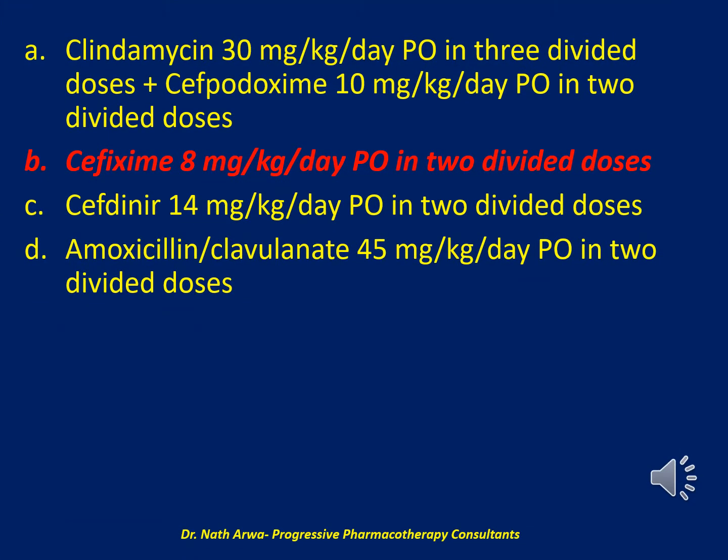And the correct answer is B. Cefixime 8 mg per kilogram per day orally in 2 divided doses. A third-generation cephalosporin would be most appropriate for the AOM clinical pathway at this hospital because of the Streptococcus pneumoniae ampicillin resistance rate above 10%, the high percentage of pediatric patients who are unvaccinated or inadequately vaccinated, and the high prevalence of Moraxella catarrhalis isolates that are known to produce beta-lactamase enzymes that would not be adequately covered by first-line therapy with amoxicillin or amoxicillin clavulanate.